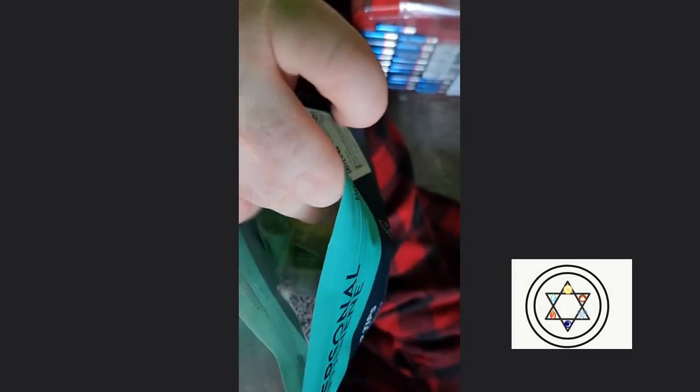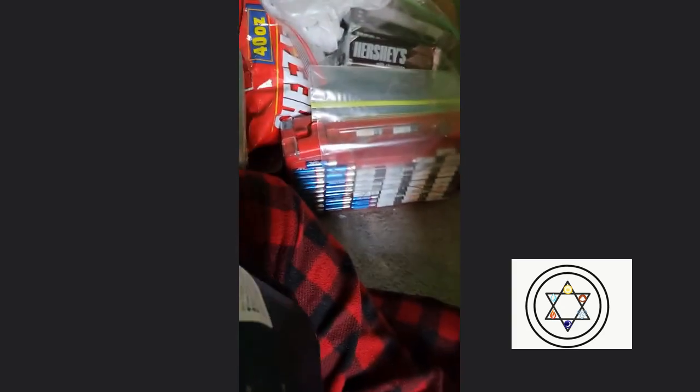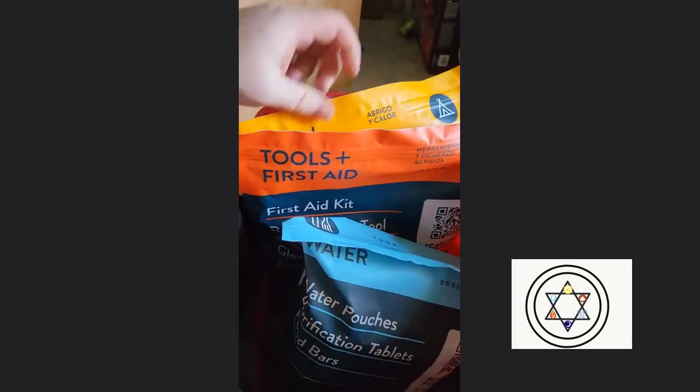there we go. That's basically what's inside this bag, just a bunch of standard stuff that you would expect. I'm assuming this is like soap, a bunch of stuff, basically hygiene kit, pocket tissues, protective mask, waste bags, basically the standard personal hygiene stuff that you would expect in the survival kit. This, I'm not even going to take it out because I can feel what's in here. That also I don't need to take out, because I have literally similar stuff in the other kits.